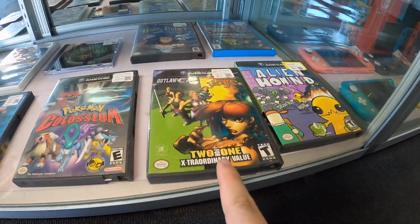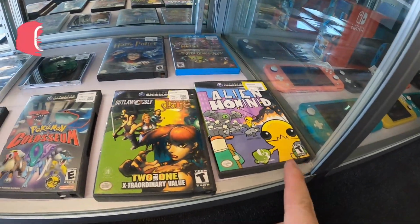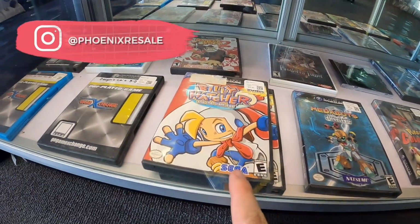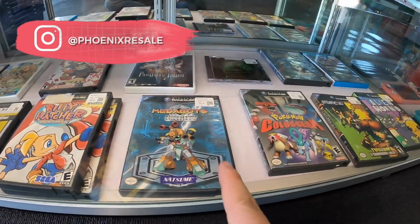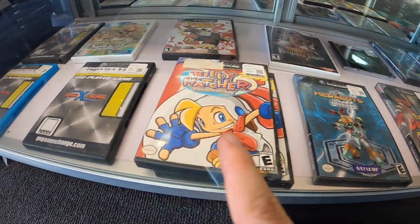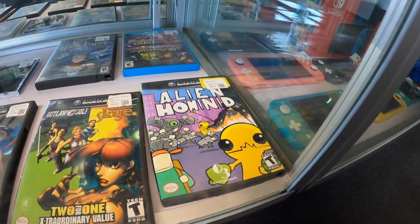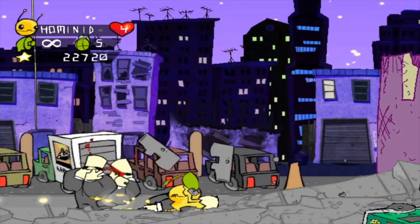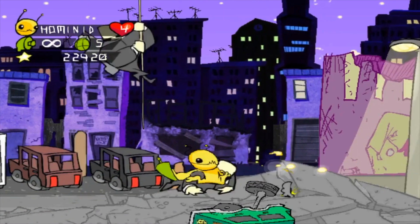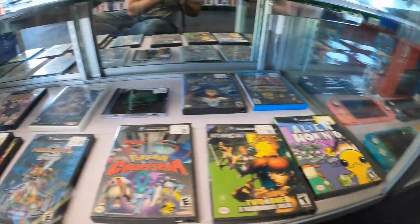There's either this dual Outlaw Golf, Darkened Sky, Alien Hominid over there is actually a pretty good deal, Metabots, and Billy Hatcher. Now I did look up the prices on these, and Metabots is a little bit overpriced at $65. I think I could definitely get that cheaper. Billy Hatcher is around what it goes for, but Alien Hominid, especially if that is complete at $70, is not a bad deal at all. So I may just go ahead, since I've never played that one before, I may just go ahead and pull the trigger on that one and these two and have some fun tonight.